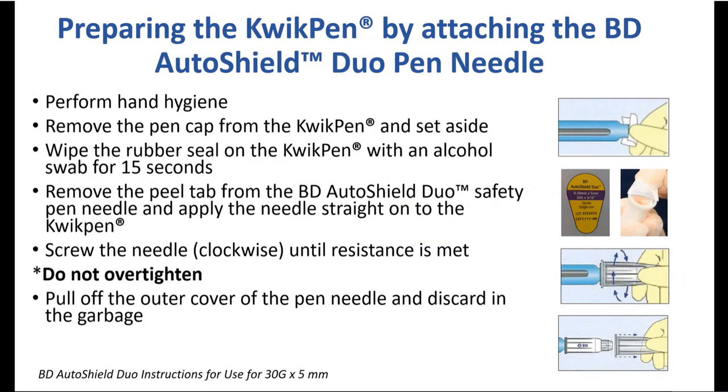After all supplies are collected, the QuickPen can be prepared and the pen needle attached to the QuickPen. Nursing is to collect a clean paper towel, alcohol swabs, the QuickPen, and a new pen needle. After hand hygiene is performed, the pen cap can be removed from the QuickPen and set aside on a clean paper towel or on an alcohol swab. The rubber seal of the QuickPen is wiped for 15 seconds with an alcohol swab.